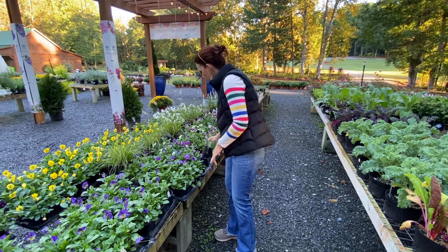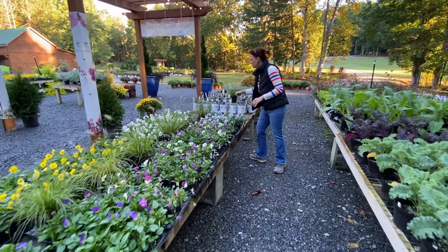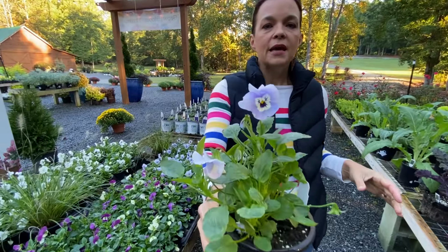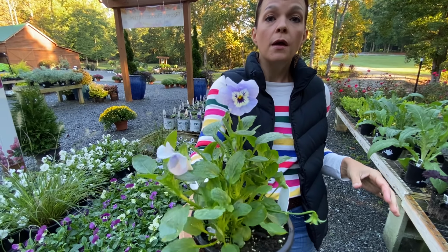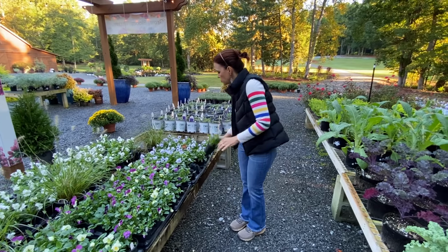Really nice. And then if you're looking for some more cool colors, the icy colors, look at this. It's actually a blue. Just a fantastic, cool color. Again, would pair beautifully with some silver, whether that's the Dusty Miller or the Artemisia, just a great color.